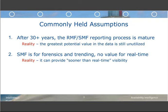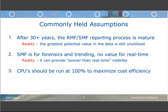So you can see problems prior to real-time monitors that are triggered more on symptoms of problems ever being triggered. That's kind of the objective of it. So that's actually a very significant benefit from a performance management standpoint that sites do not realize today. Most problems are still discovered only after they impact the production environment.